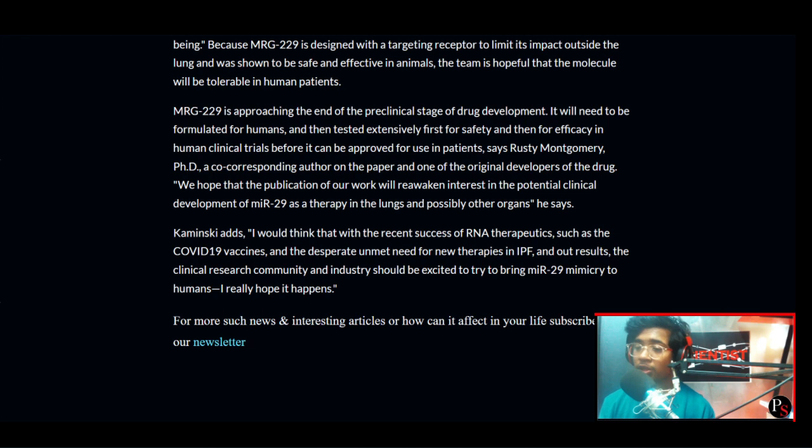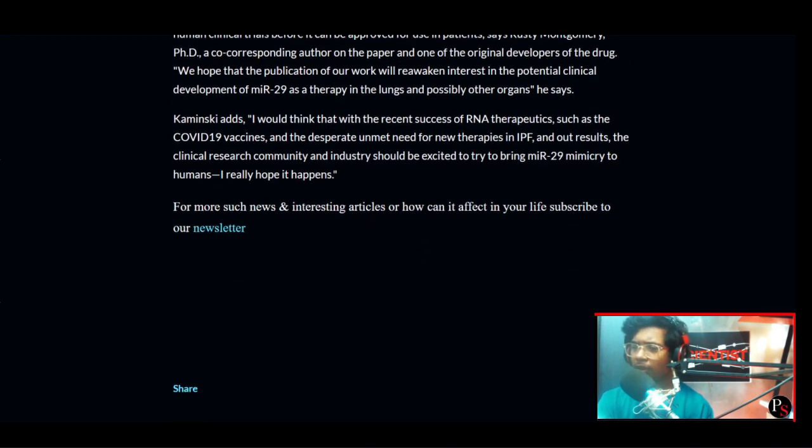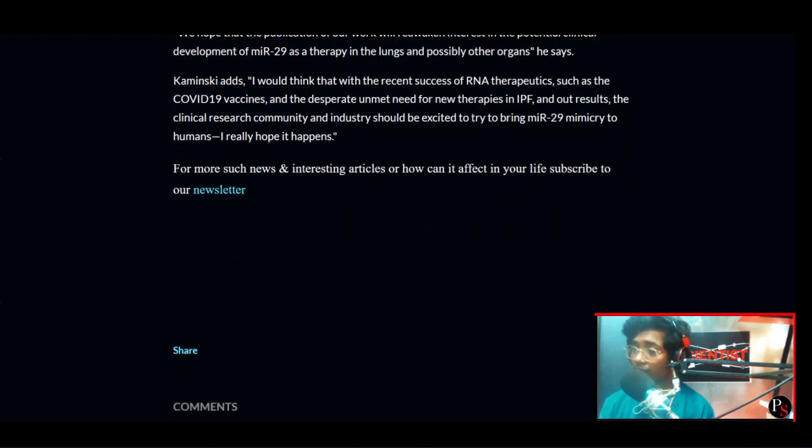We hope that the publication of our work will reawaken interest in the potential clinical development of MIR-29 as a therapy in the lungs and possibly other organs, he says. Kaminsky added, I would think that with the recent success of RNA therapeutics such as the COVID-19 vaccine, and the desperate unmet need for new therapies in IPF, and our results, the clinical research community and industry should be excited to try to bring MIR-29 mimicry to humans. I really hope it happens.